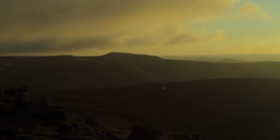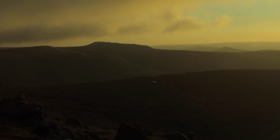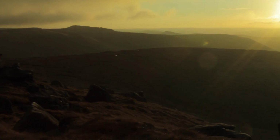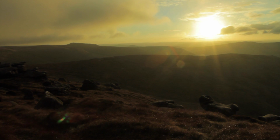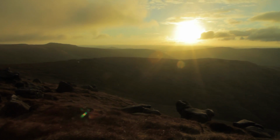We came over Brown Knoll yesterday evening, and the reason why I've not really got any footage from before when we're in Edale is because, like I mentioned earlier on, the camera is not playing the game. So I thought if I had formatted the memory card, maybe it would wake up, but it didn't. I still had the same problem.